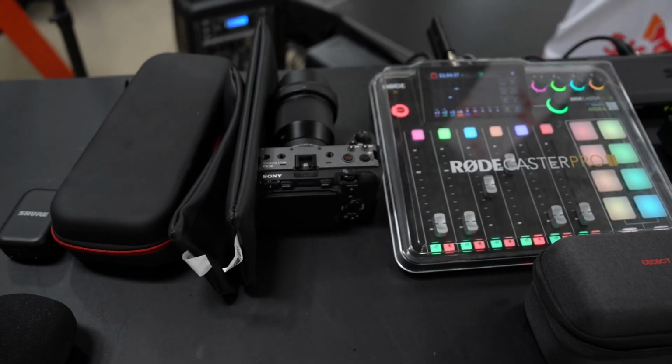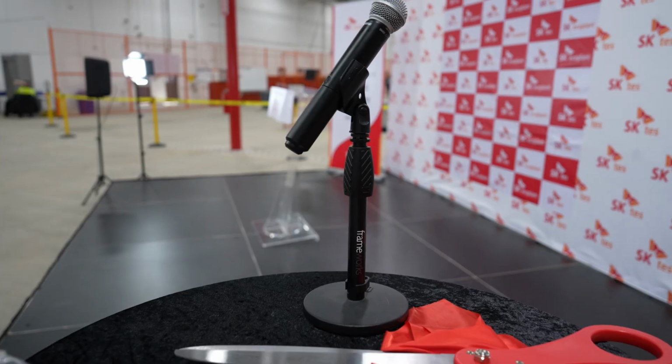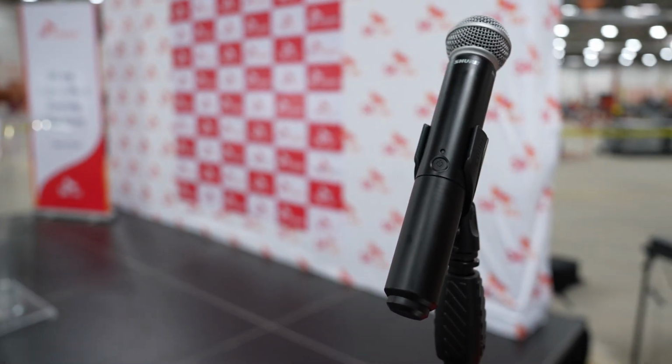Now, when it came to setting up my speakers and my lights and all of that, everything worked great. But I did also bring out two microphones that were budget-friendly microphones and set those up because I wanted to use those because they were brand new. I had just received them and I wanted to see how they would work in a real-world environment. Now, I also brought out my Shure equipment as well because I needed a Shure thing.